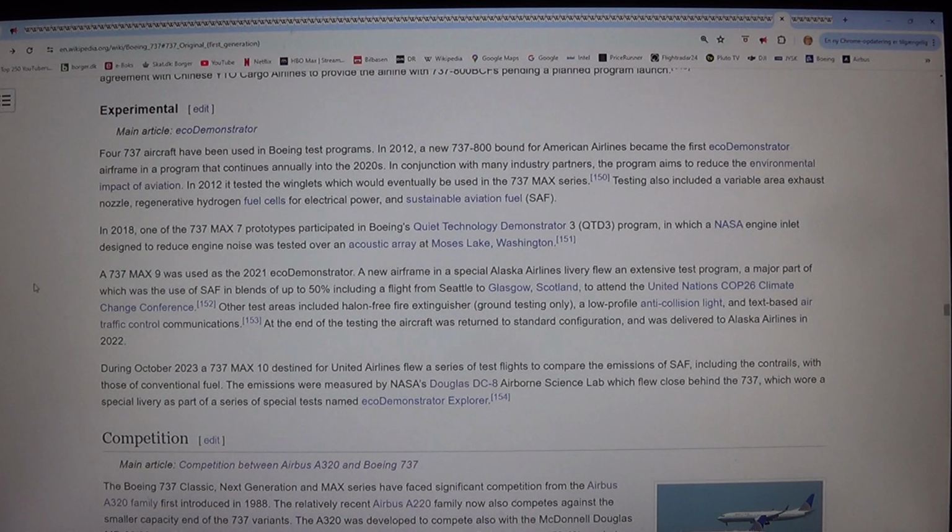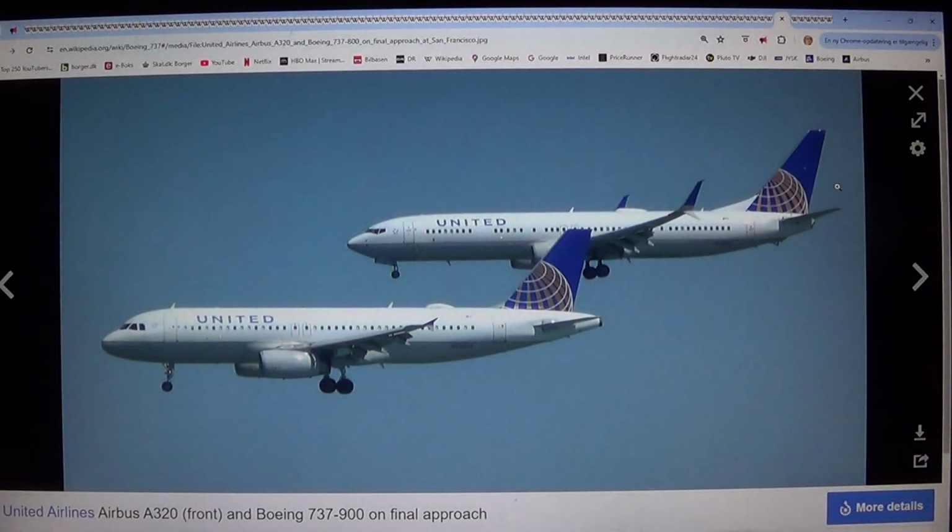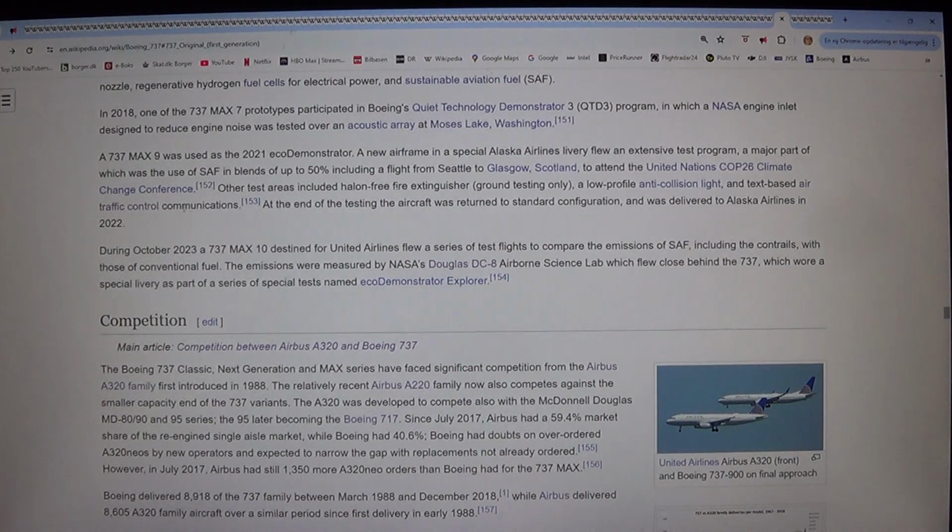A new airframe in a special Alaska Airlines livery flew an extensive test program, a major part of which was the use of SAF in blends of up to 50%, including a flight from Seattle to Glasgow, Scotland, to attend the United Nations COP26 Climate Change Conference. Other test areas included halogen-free fire extinguisher, ground testing only, a low-profile anti-collision light, and text-based air traffic control communications.